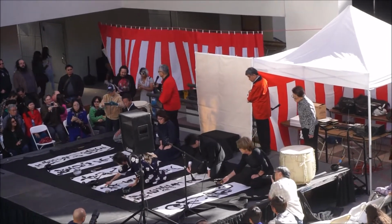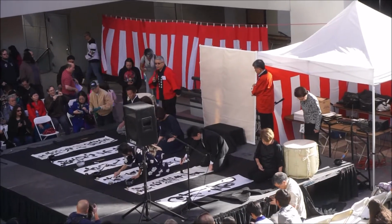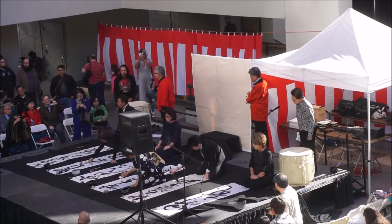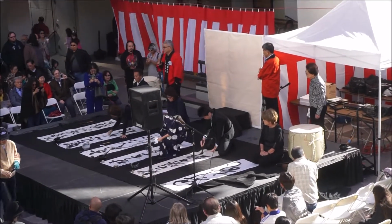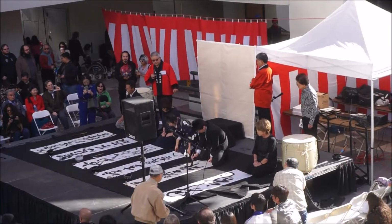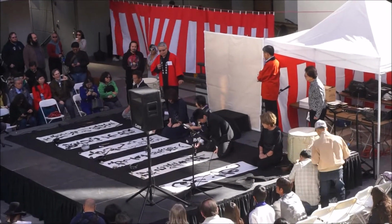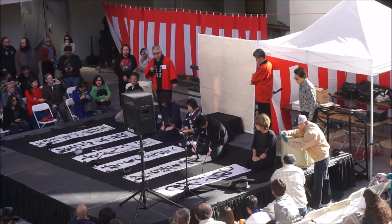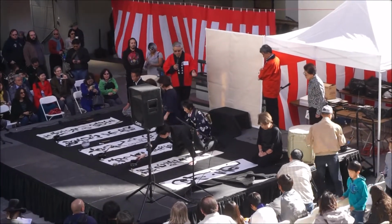The calligraphy in Japan originally came from China about 1,000 years ago. But Japan has developed very uniquely, including kana. Now, we are pretty much done. So we're gonna lift it up. Okay, let's do that. Let's lift it up. Hold up.